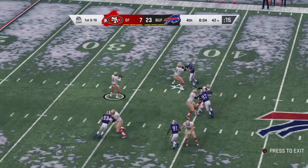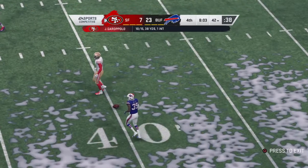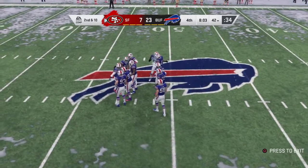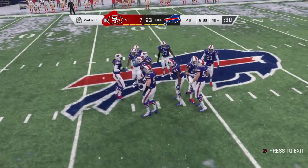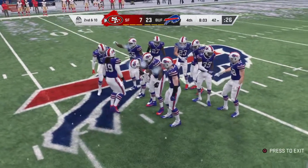A shotgun snap for Garoppolo. And this is incomplete. Emmanuel Sanders, the intended receiver. And that'll bring up 2nd down. Had an open man that time, but ended up putting a little too much heat on it, don't you think, partner? Absolutely. Just needed a touch more air under it. Instead, he fired an absolute bullet.